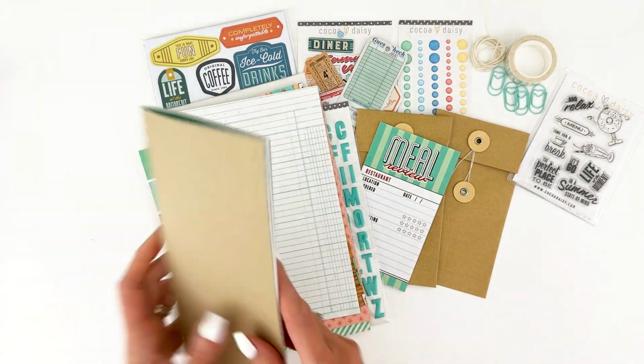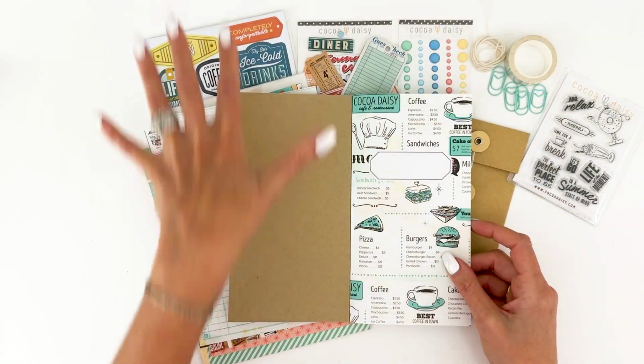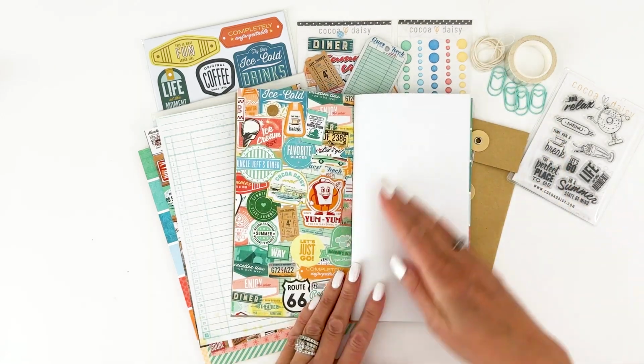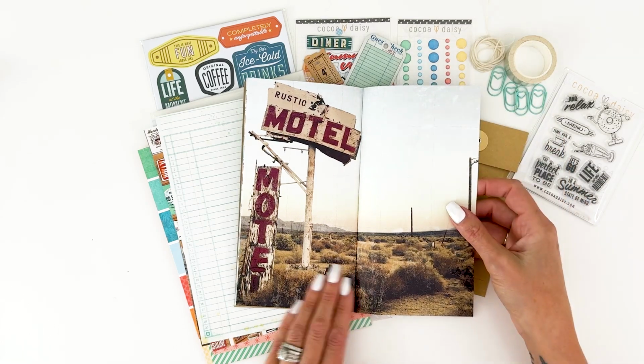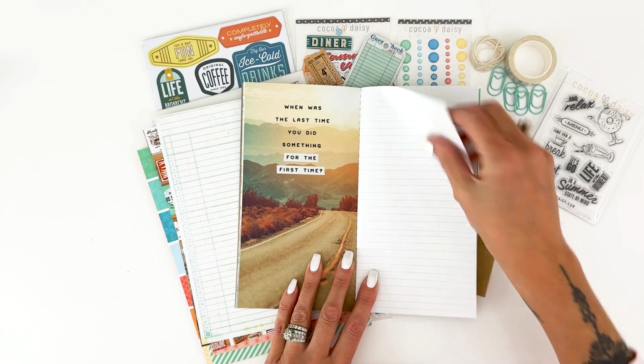Let's look at the Simple Daisy notebook. So if you purchase the core kit and the notebook, this is what you would get, and this is what it looks like. So I'll page through it a minute for you. I think that's nice.